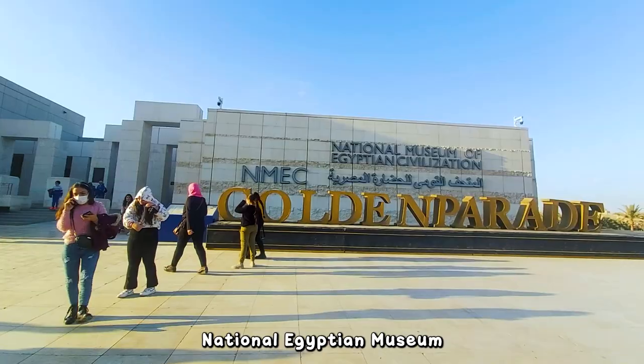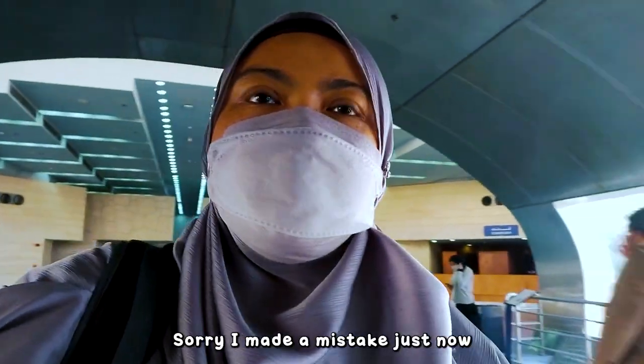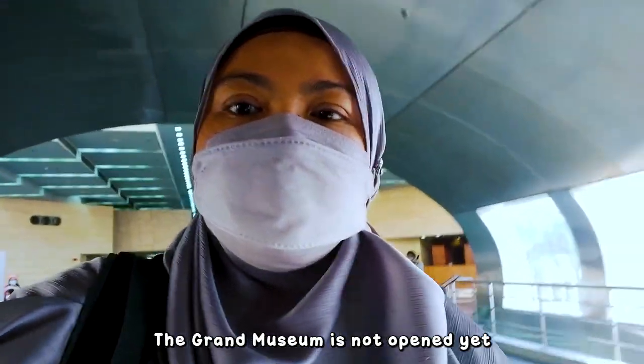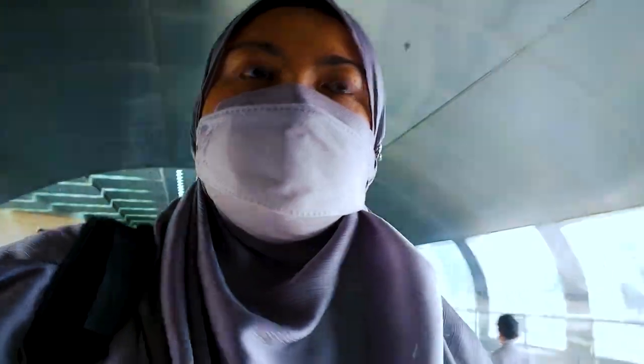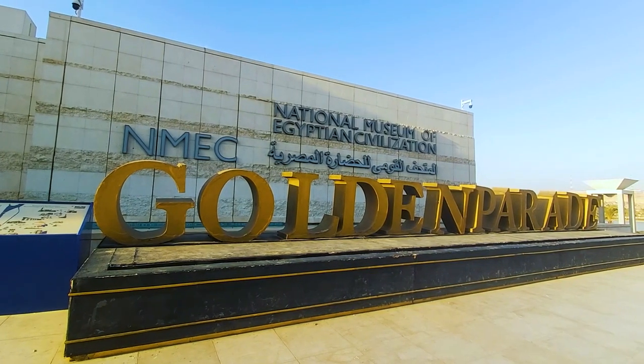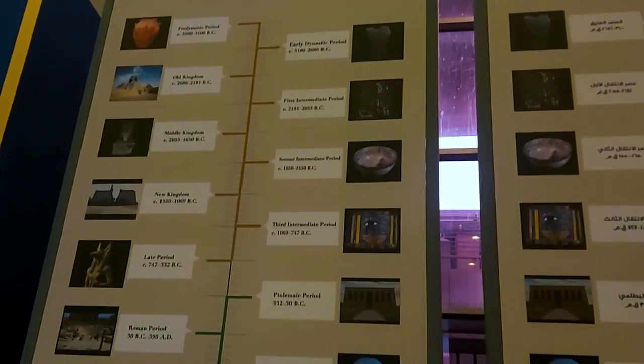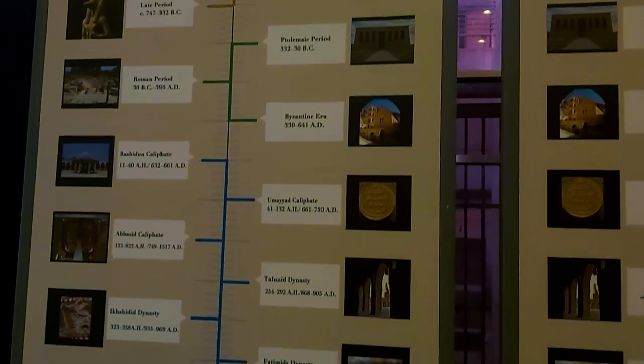Guys, we are here in the Egyptian Museum to see the mummy. Sorry, I made a mistake just now. The Grand Museum is not open yet, so the entry to here is 200 Egyptian pounds. This amazing museum houses a mind-blowing collection that stretches all the way back to prehistoric times and right up to the modern era.